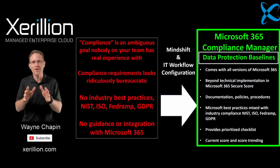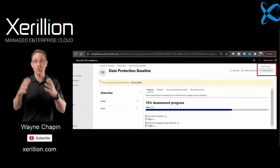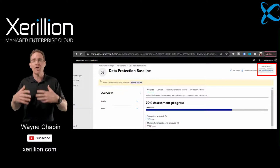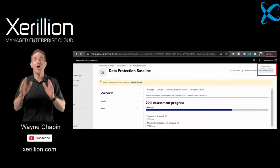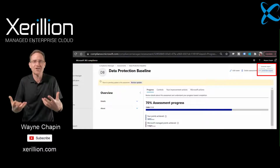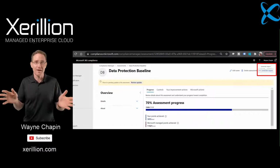And what's really cool is that by clicking a button, Microsoft 365 Compliance Manager will generate a very nice Excel spreadsheet with all the regulations laid out and showing all the key items that you've completed, along with the completion and testing date. All you have to do is slap on a company logo and it looks pretty, and you have yourself a very professional and formal looking compliance document that you can show anybody that cares.